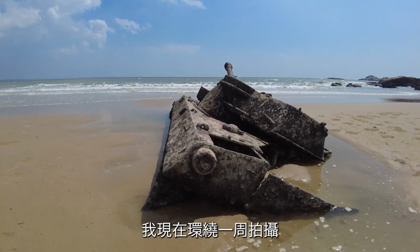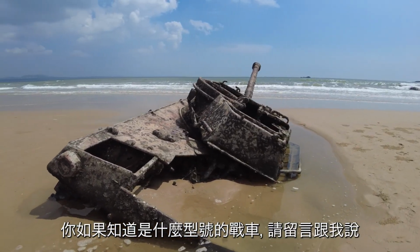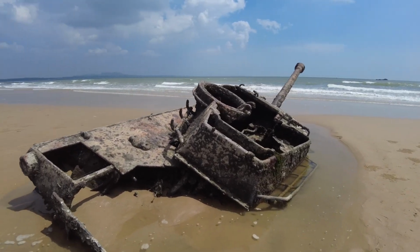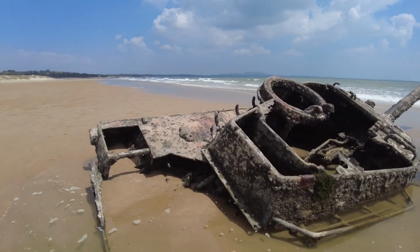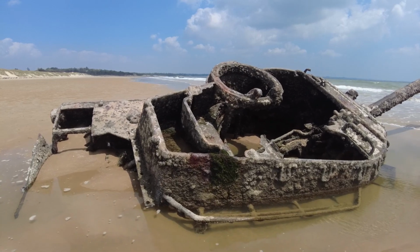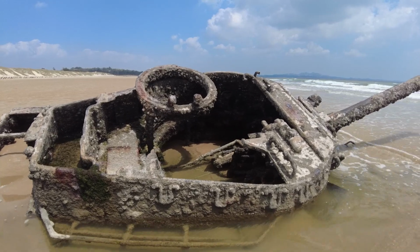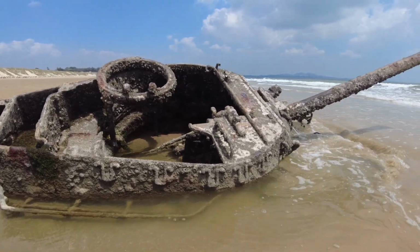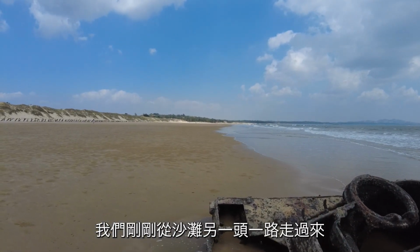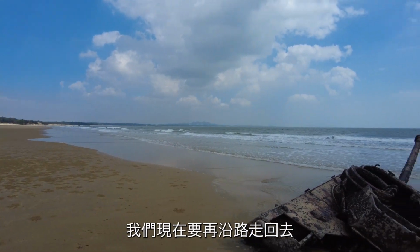Alright, now I'm walking around the tank. If anyone can tell me what kind of tank it is, let me know. You can see it's really submerged. So we walked all the way down that beach there, and this is at one end. Now we're going to head all the way back.